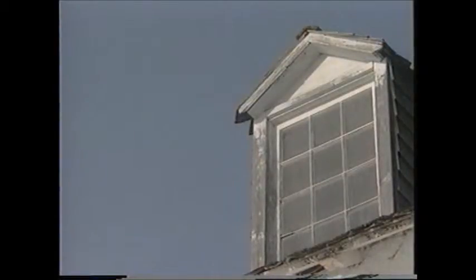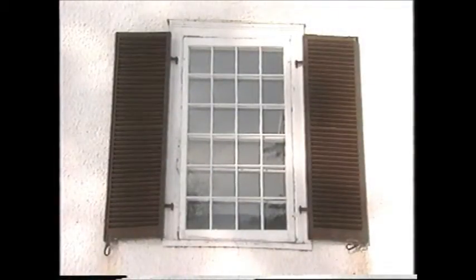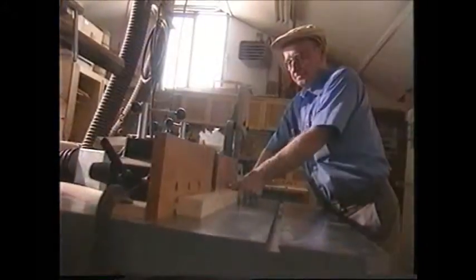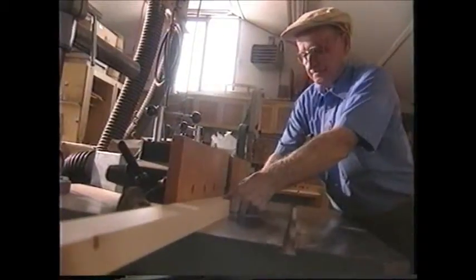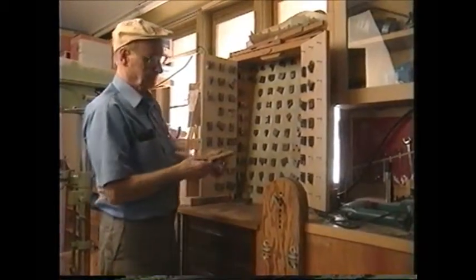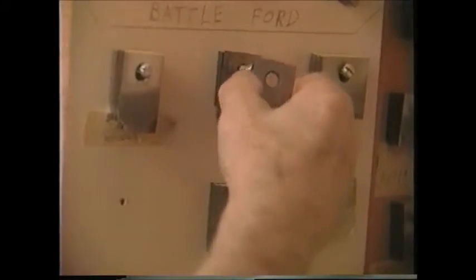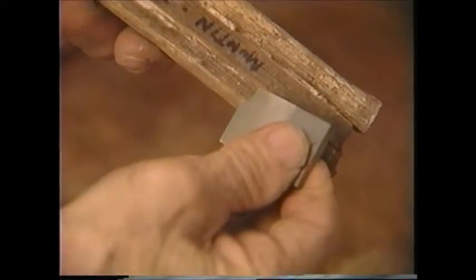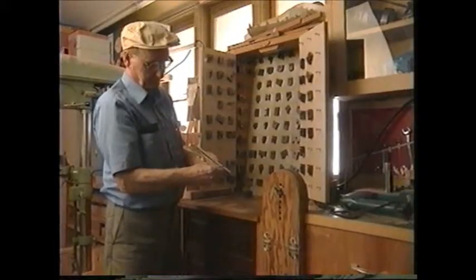Windows are missing or so damaged that repair is not an option. New windows that respect the materials, design, and joinery details of the originals can be built. Well, if I can't repair a window, I will have to make a new one. So this involves milling the new stock, and then I have to find the right cutter for the profile. I usually have enough cutters on hand, but sometimes it's an odd shape, so I'll have to go to the process of grinding one.